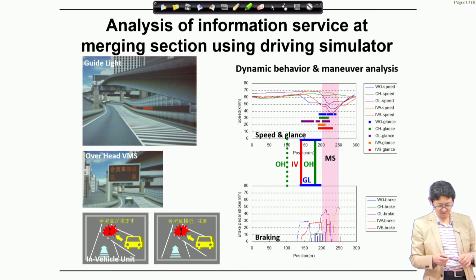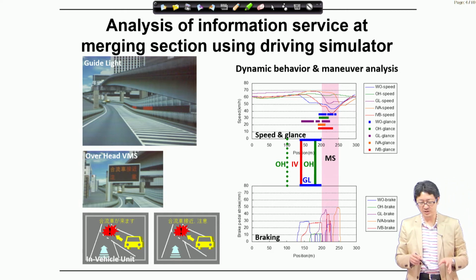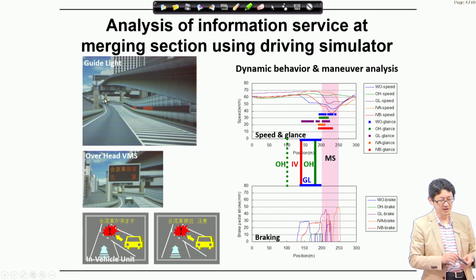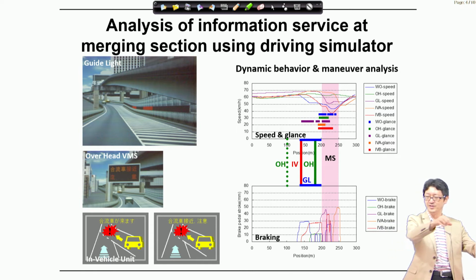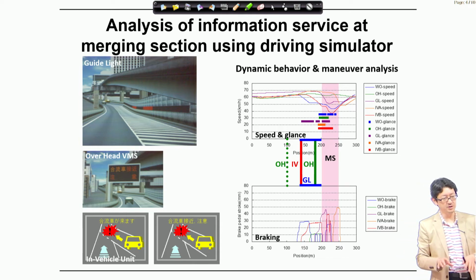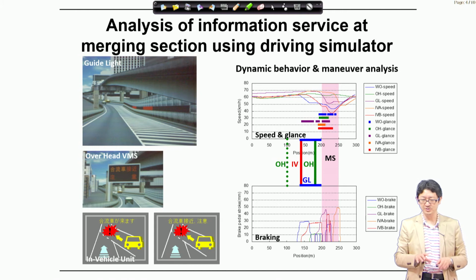So, the Metropolitan Expressway, which I explained yesterday, has a lot of interchanges like this. After arriving at the merging point, the merging lane distance is very short, and the driver should quickly change lanes to enter the through traffic. Many drivers in this network get accustomed to driving in such severe traffic conditions.